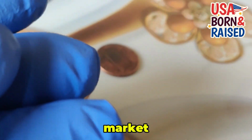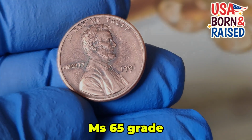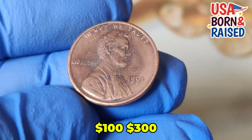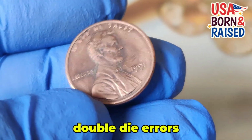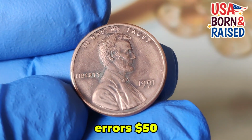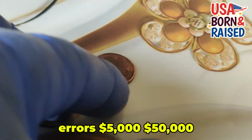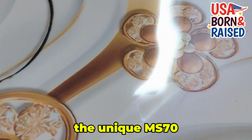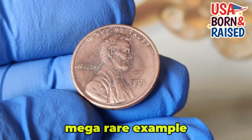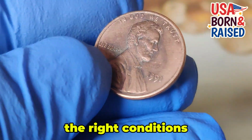Part number 7. Market value breakdown of 1985 pennies. Let's look at the current market. Regular circulated 1985 penny: 1 cent. Uncirculated MS65 grade: $1 to $5. MS67 red: $100 to $300. Double die errors: $500 to $2,500. Off-center errors: $50 to $1,000. Copper planchet errors: $5,000 to $50,000. The unique MS70 DDO copper penny: $207 million. Even without the mega rare example, many 1985 pennies can be worth thousands if they meet the right conditions.